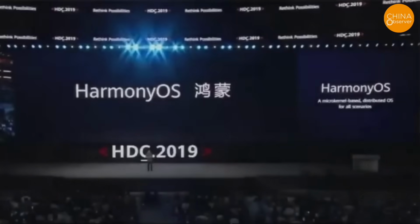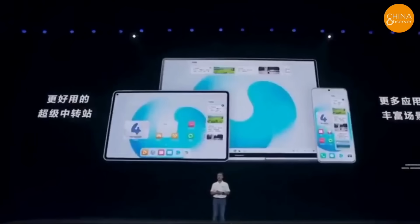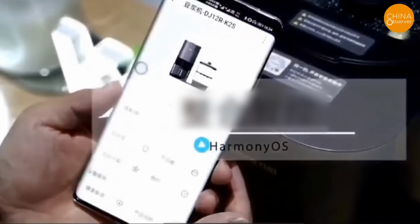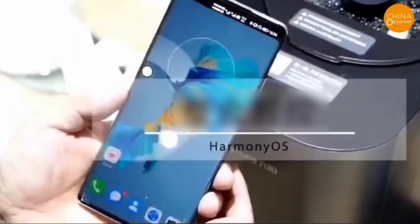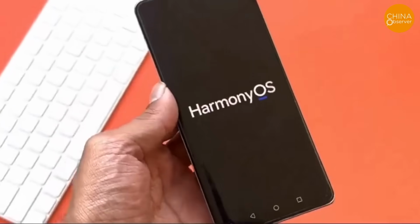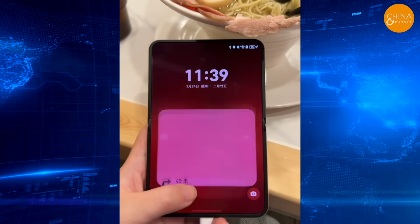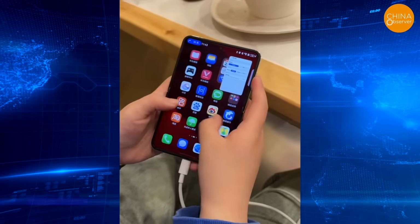Let's also discuss Pure Harmony OS. When Harmony OS Next was launched, Huawei made bold claims about it being completely independent of Android, developed entirely in-house. However, once users got their hands on it, they found poor app compatibility. Many popular apps were either unavailable or had incomplete features, and the system wasn't very stable.